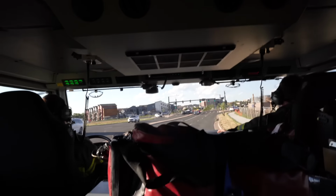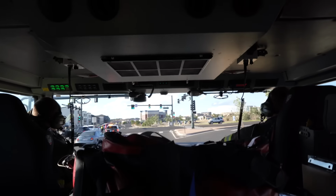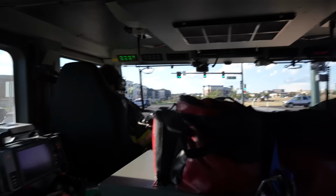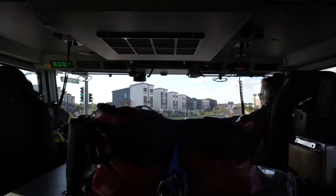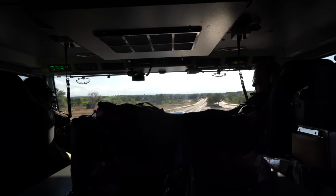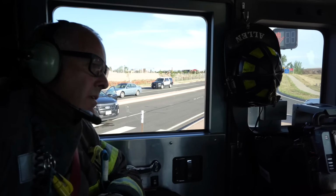Dispatch Tower 45. Go Tower. We are on scene at Pine and 20 Mile. Two vehicles, minor damage. We're going to block this whole thing down. All right, can you give me a vehicle description, colors? We want to make sure this isn't two separate incidents. We have one white Toyota and one dark colored. Good.